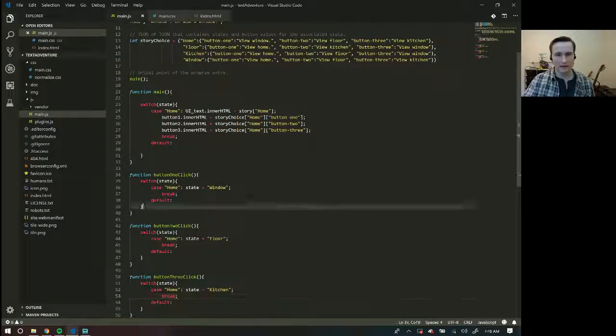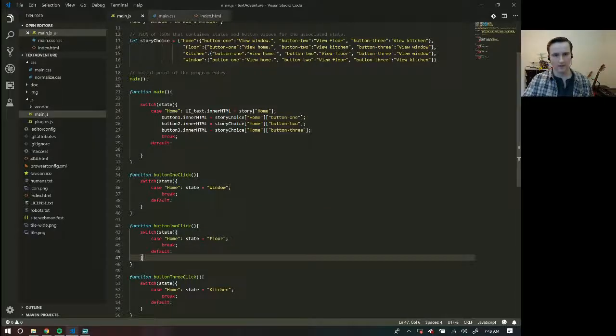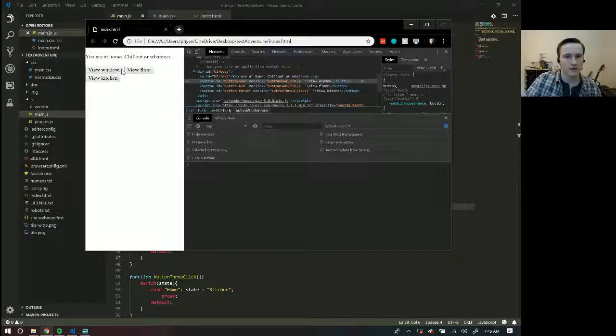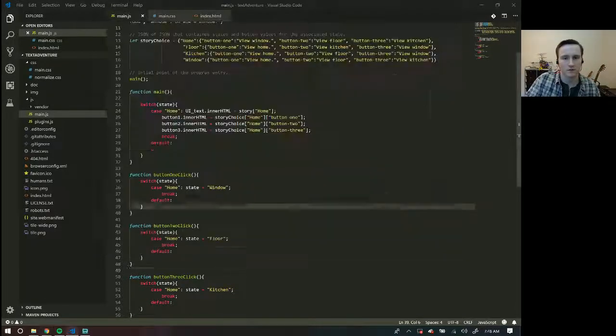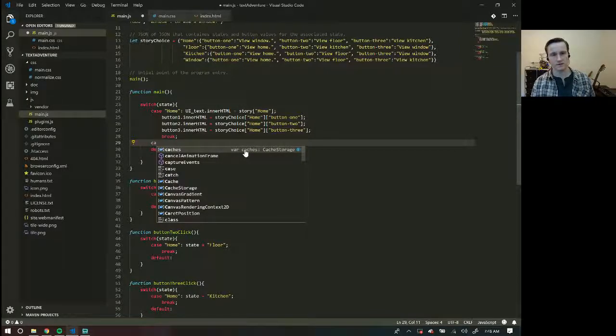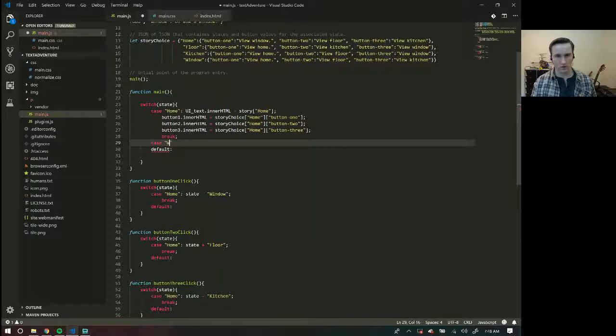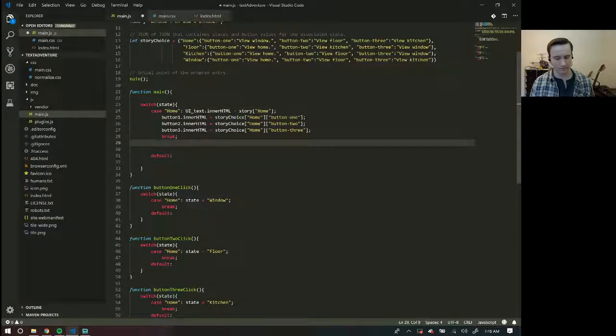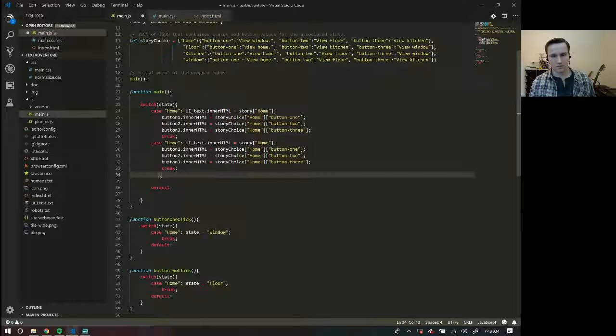Here's the trick though. After each one of these cases, nothing's going to happen. Click on this, refresh. Even though I'm clicking on it, nothing's happening. So what we have to do is make a case for each one of these states. So we have case window. You know what? It's going to be easier to just copy this thing because I need to make one for window, one for floor, and one for kitchen. So here's one for window.